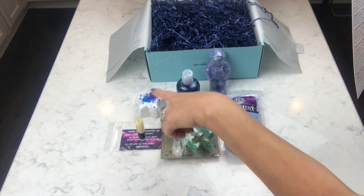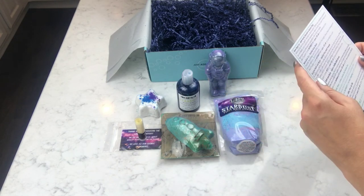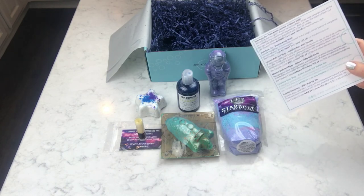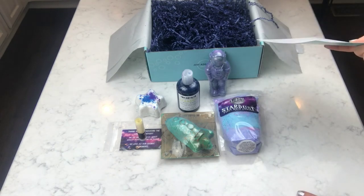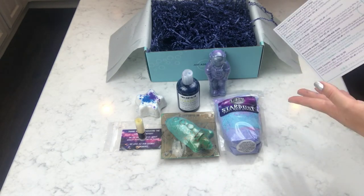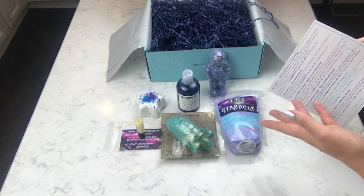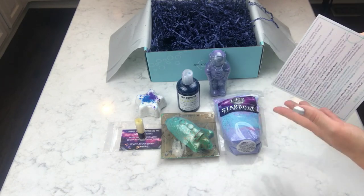So you get 1, 2, 3, 4, 5, 6. At least there were 6 products in this box. Okay, so the price of this box is $36.95 a month. And you can sign up or you could just get one for one month. Or you can get a 3-month subscription or a 6-month subscription. The 3-month is like, I don't know, $1 or $2 less, and the 6-month is like $1 or $2 less than that. And you can cancel at any time.